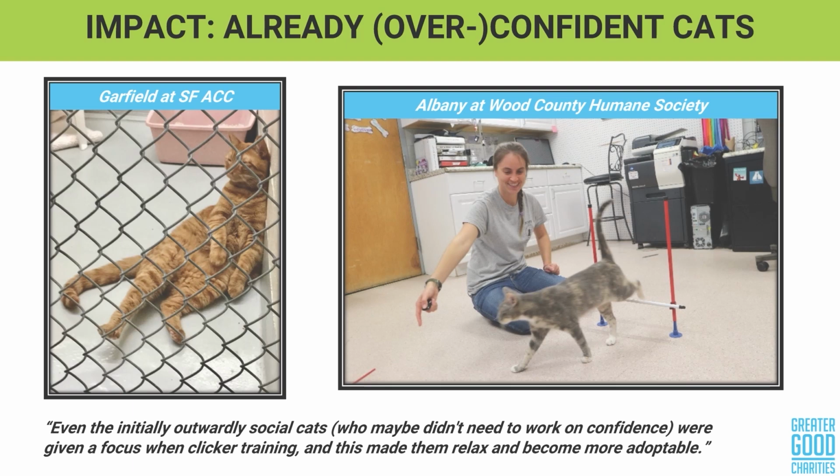This is Garfield. He laid like that all the time. He was like the king of leisure. So he was already super relaxed and getting attention for the fact that he wanted to be like a person. So he was very easy to train. He's already social, didn't need to work on anything. It was just a new enrichment way to get him happy, and he got adopted within a week. Other cat who's already outgoing, they built a little agility course for her to just keep her brain moving, to help her get something to focus on.